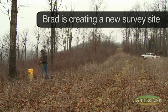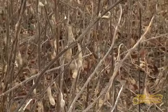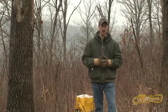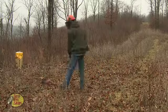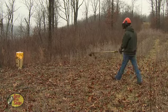So I'm going to come through here and I'm actually going to weed whip some of these remaining stems to help clear up the vegetation so nothing is blocking my antlers on the deer that I'm photographing, because I want to be able to identify every deer that comes in here, every buck at least. So I'm going to go ahead and weed whip this out and then apply my corn pile and attach my camera.